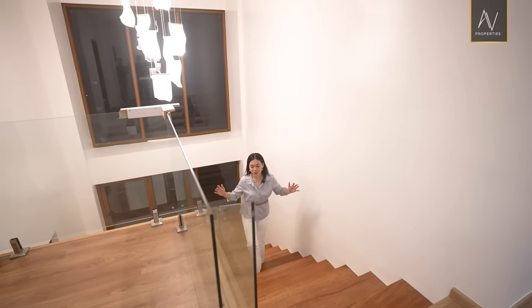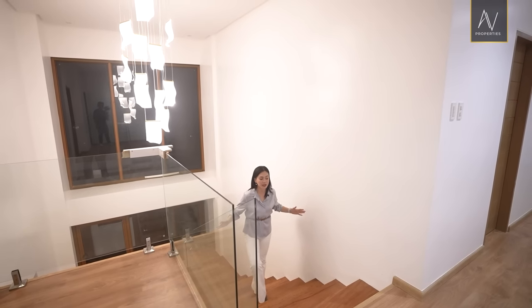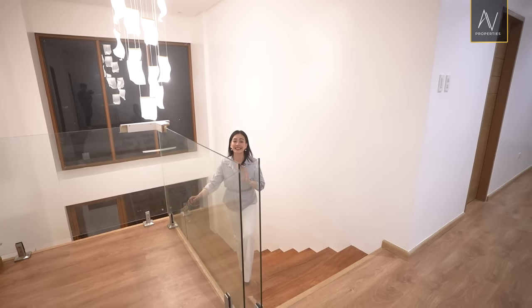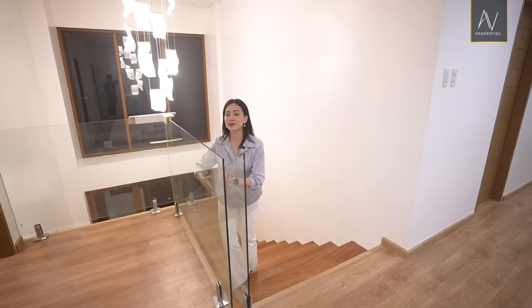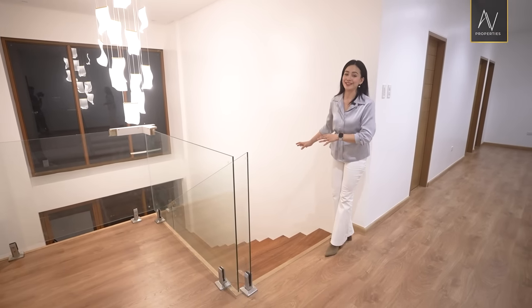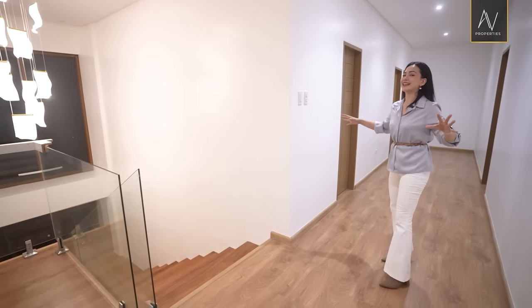By the way, guys, I'm just enjoying the top-notch wooden materials used in this house. I mean, look how wide the staircase is. And also, we love that the design does not clash with this top-notch material because they're using glass rails. So yes, the beauty is focused on the wooden material. Nice touch.